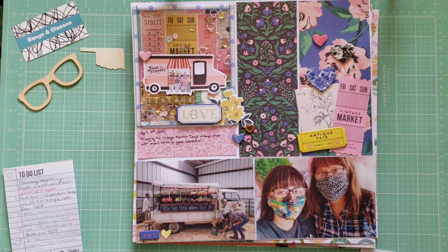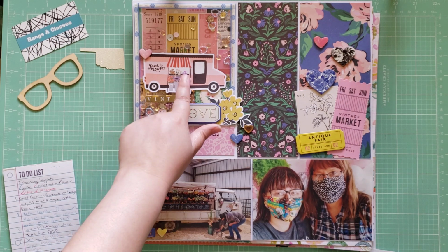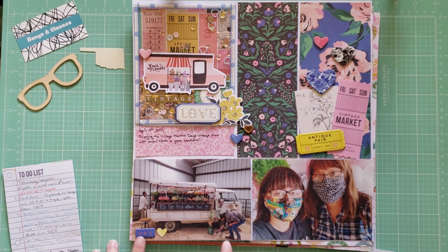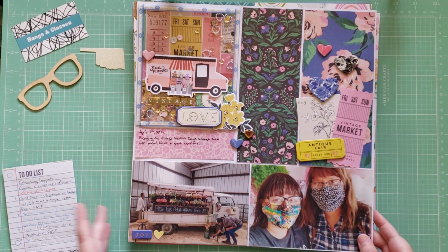Next, this one is called Vintage Love. This is layout number 8, and this is using Maggie Holmes Flourish, as well as one piece that I put on there after the fact from Simple Stories My Story. I had picked out this collection, Maggie Holmes Flourish, because I knew there's a little flower truck piece in that collection. And then it turns out I had already used that piece after I'd already done my whole layout. So I used this collection for no reason, but I still think it went really well with the theme of this page.